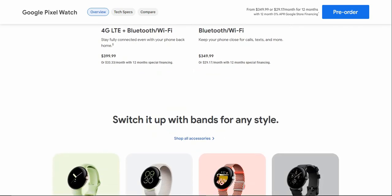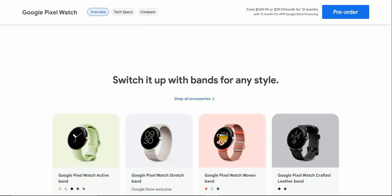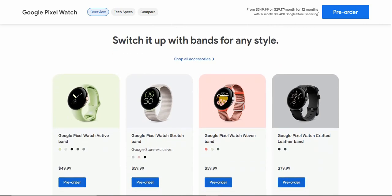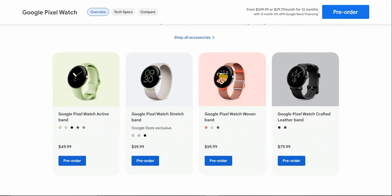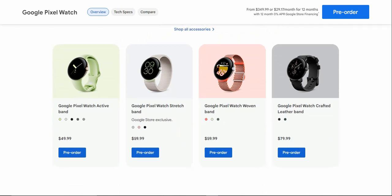Switch it up with bands for any style. If you guys want to check that out, y'all guys can check it out. So they got different bands here. So y'all guys got a lot of choices. So y'all can customize the Pixel Watch any way you guys want. Make it your own, make it unique and whatnot. So that's pretty cool.